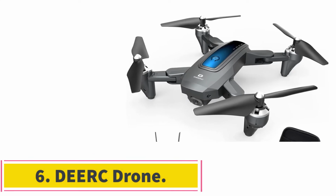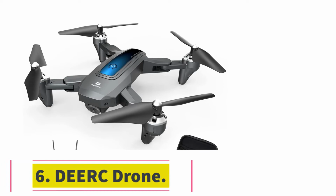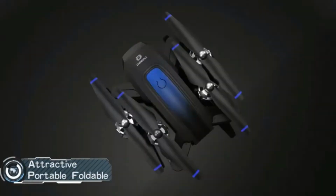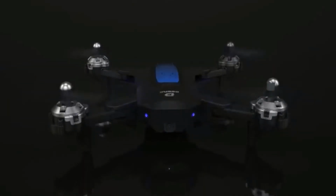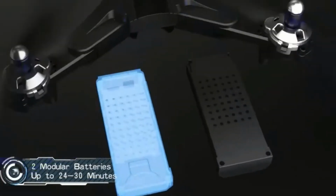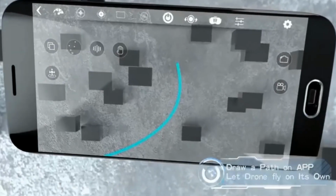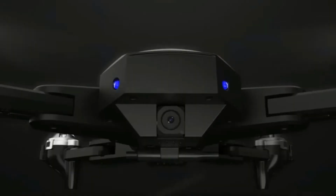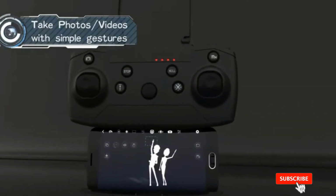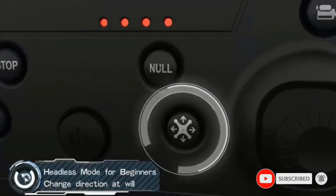Number 6. DEERC Drone. If you're looking for a drone that's both affordable and comes with beginner-friendly features, DEERC has you covered. DEERC is actually a Holy Stone label, which they use to sell and market beginner and toy drones. This drone is aimed at novices who want to learn how to fly and record footage with a drone. The battery life on this drone is surprisingly good. On one battery, you can expect around 15 minutes of flight time. It also comes with a spare, which can prolong your enjoyment for another 12 to 15 minutes.